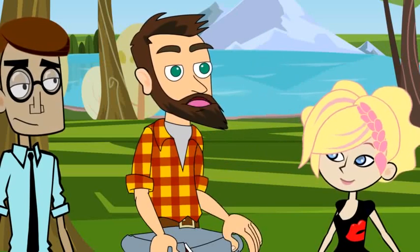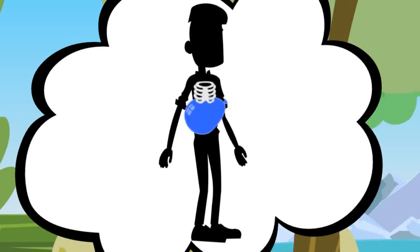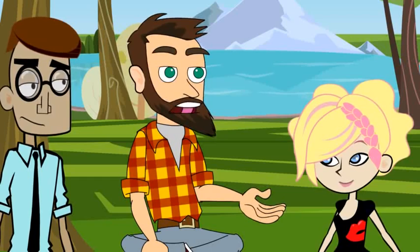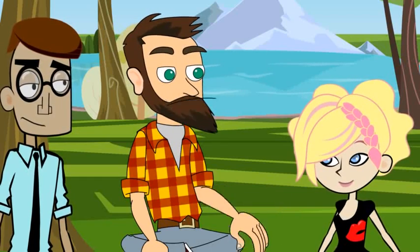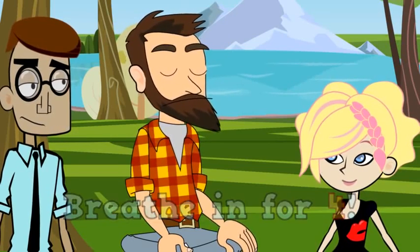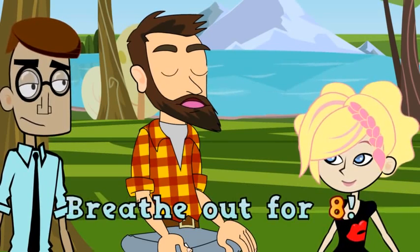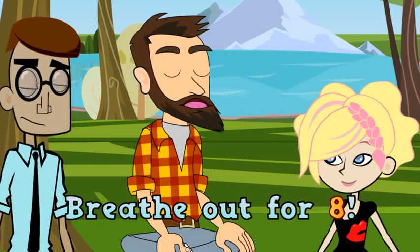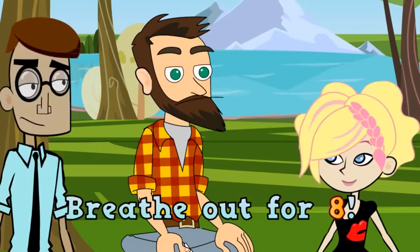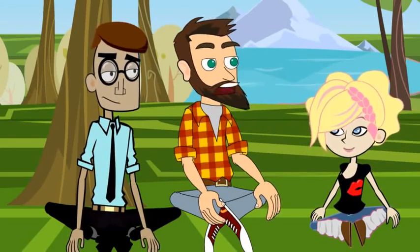First, you breathe in through your nose for 4 seconds. Take a long, deep breath like you're filling up that balloon in your stomach. Then we're going to hold it for 7 seconds. And finally, we're going to slowly exhale through our mouths for 8 seconds. Pretend like there's a tiny hole in the balloon, and all the air is escaping from your mouth.